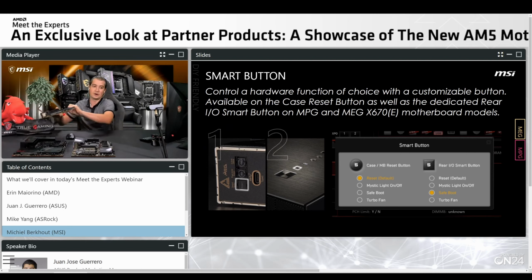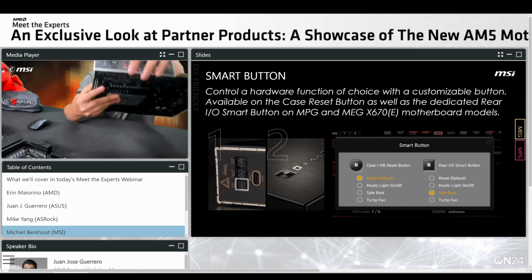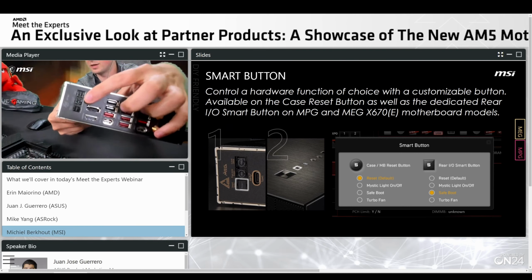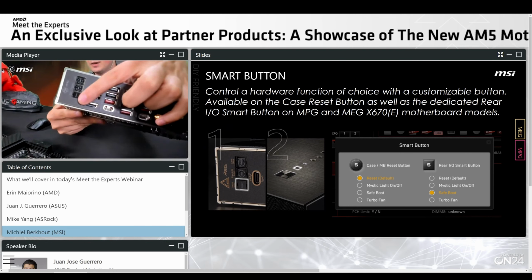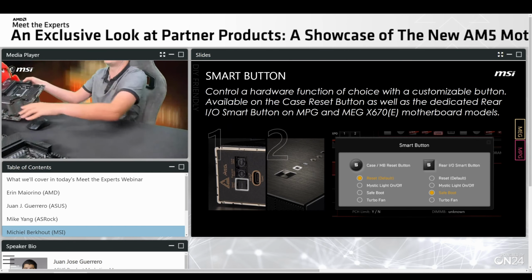Let me also show you our Carbon motherboard right here that has one of these buttons. You may already be familiar with our Clear CMOS and Flash BIOS button, and now there is a third button, the Smart Button, on the rear I/O on our MPG and MEG series as well.